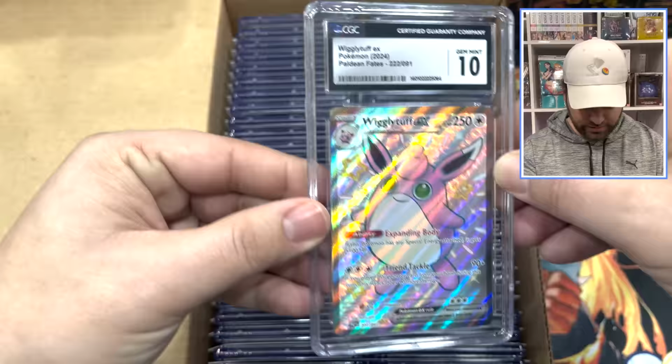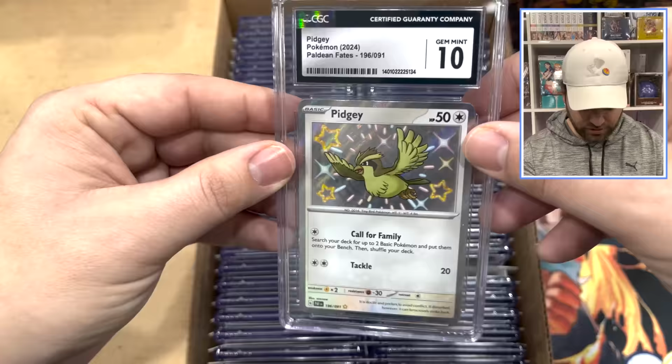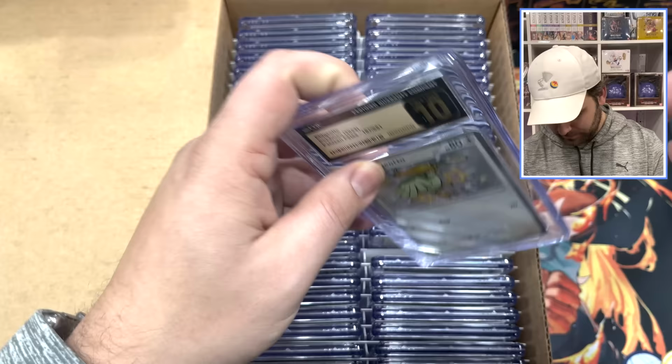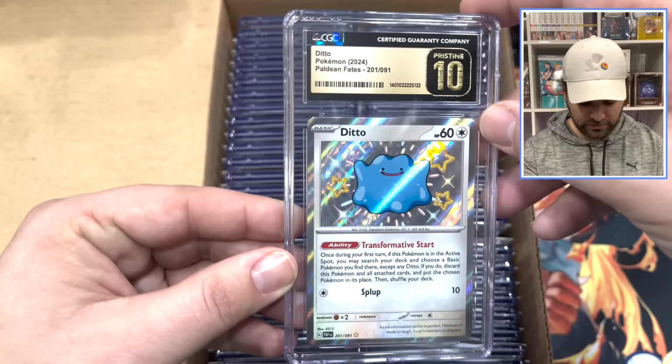Entei again, wow, double the Entei, double the fun. Gem Mint 10 on the Entei. There's another Pidgey. Come on, Pristine. Pidgeotto. Let's go. That's a big daddy card right there. I love it. Whoa. Ditto, one of the most valuable shinies in the whole set. Pristine 10. I don't know if you'll be able to find another one of these very easily, guys.